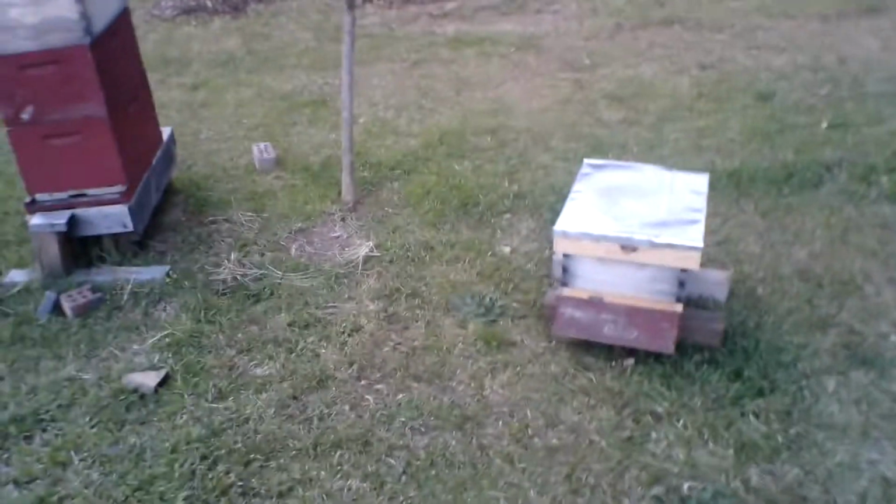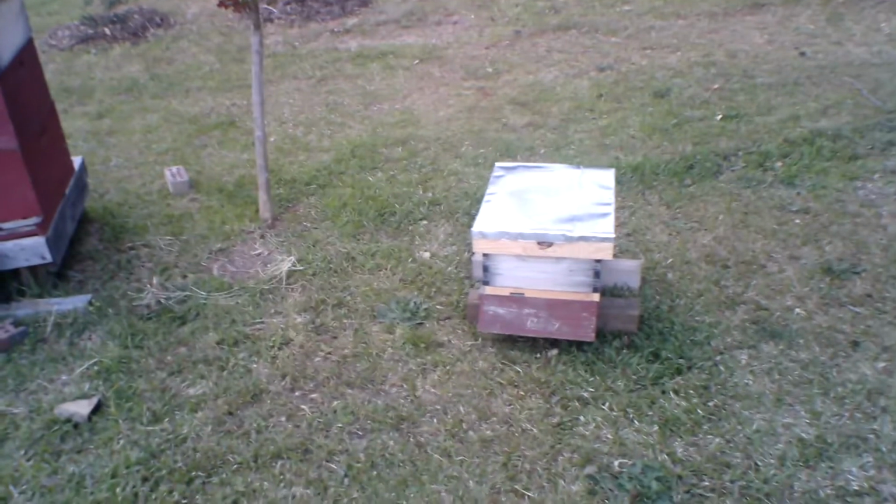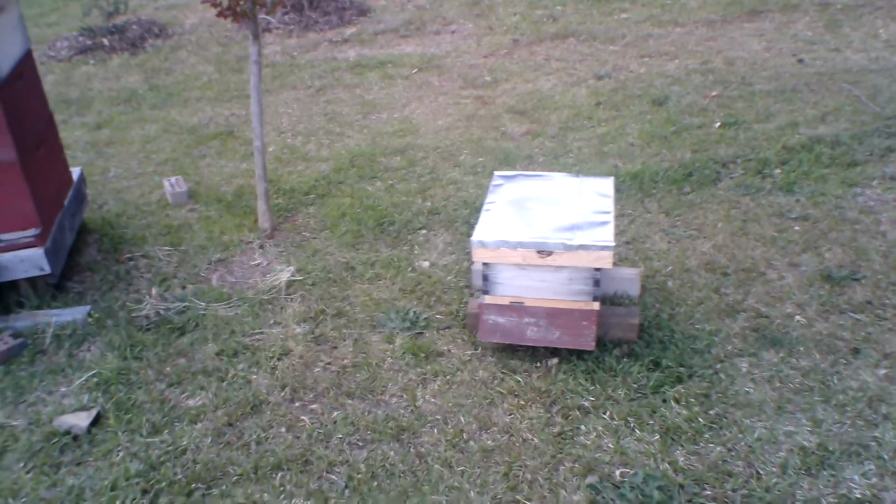Four days later, the bees that are on that comb are still on that comb. So now I've got a quasi hive with no queen. I've got a queen hive here, a queen hive there, and I'm not sure what's going to come about these bees here. They're probably all just going to die because I'm not feeding them. I'm not trying to get them to stay.